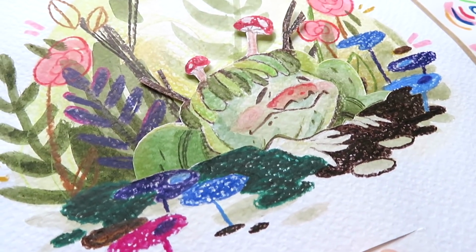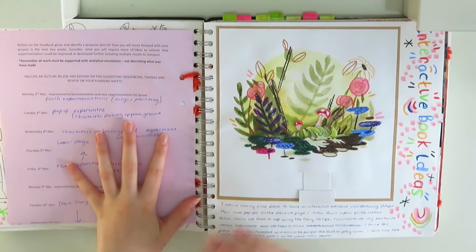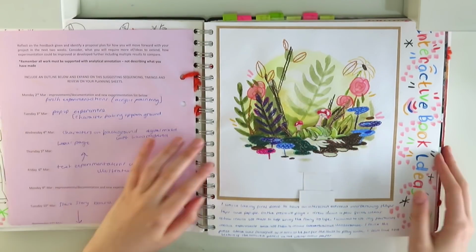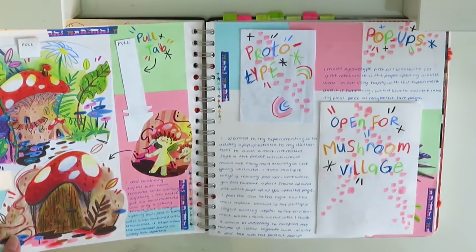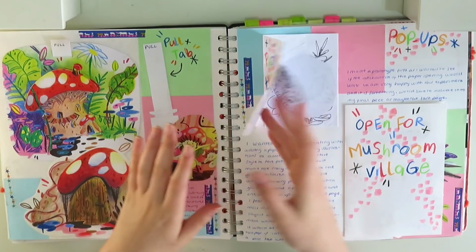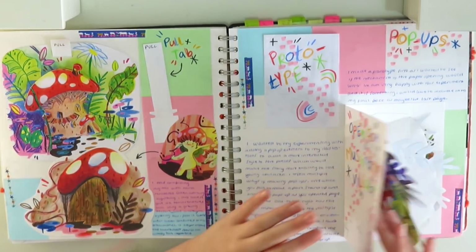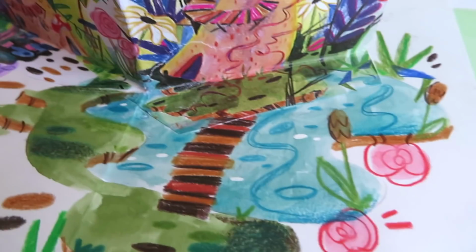Unfortunately, because lockdown happened, all the pop-up ideas got scrapped because I kind of needed a printer if I wanted to do the pop-up ideas, and the printer I have at home is pretty bad, so yeah, all this work got scrapped. Pull tabs and doors which open. Some big pop-up pages. I wanted to do a really big pop-up page at the end with loads of interactive elements. That dream quickly came to an end when lockdown happened.